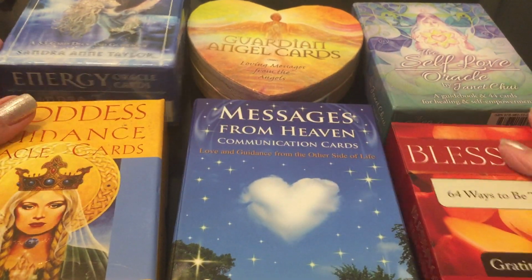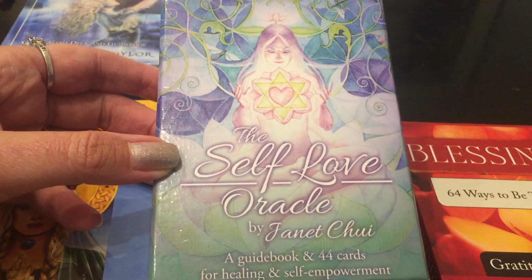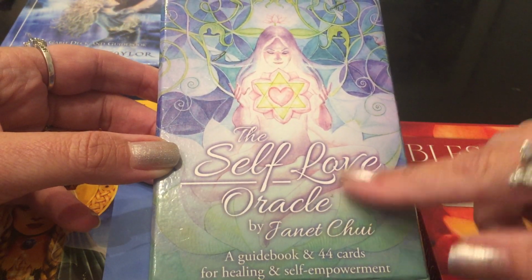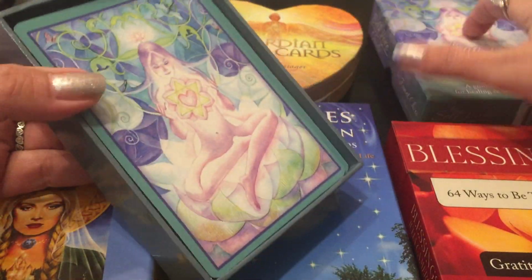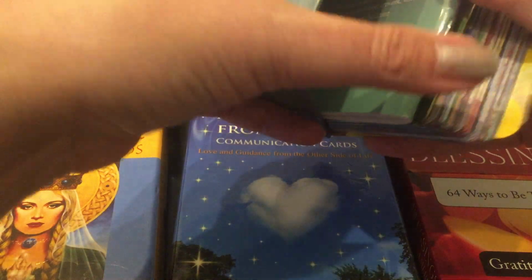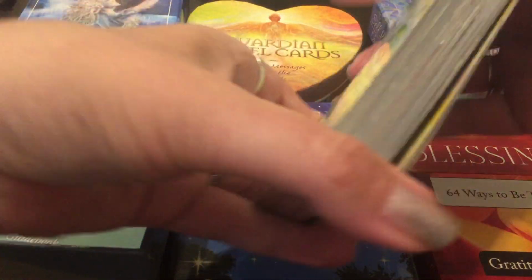The next one, let's do this one. This is the Self-Love Oracle from Janet Tree, where you can buy it directly from her website. She self-published this deck. It's an amazing deck. When I got this, I immediately felt right in tune to it. It comes with a guidebook. They're beautiful gilded cards, if you can see the silver gilding.